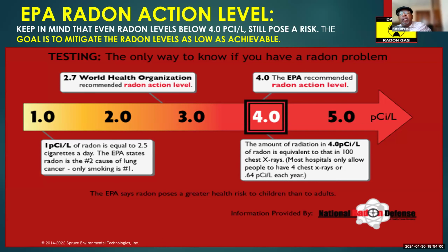There is a movement that EPA and other people are considering that they may drop that down to a lower one. And even in the documents, EPA has the Home Buyers and Sellers Guide for radon and the Citizens Guide for radon. In those two documents, it says that the radon mitigator should be able to get the levels down to 2 picocuries per liter or lower. Okay, so that's something to remember.